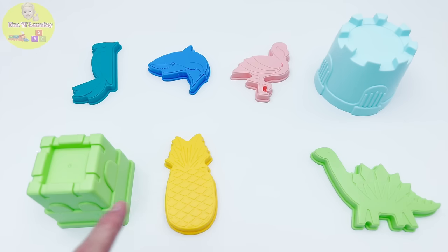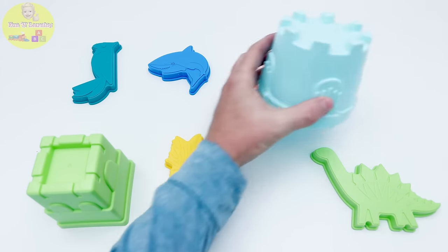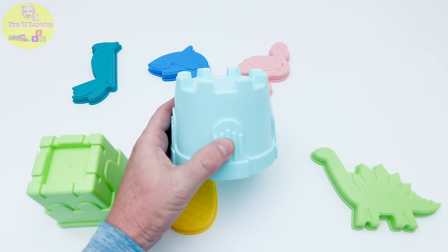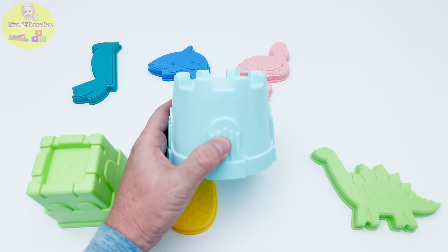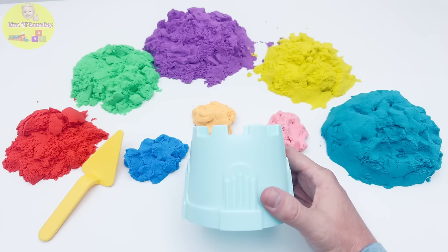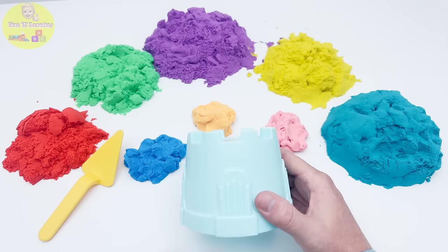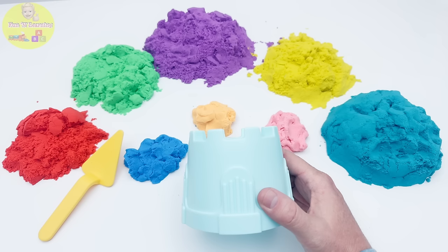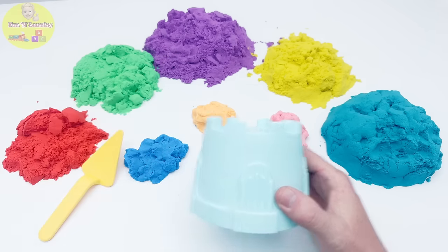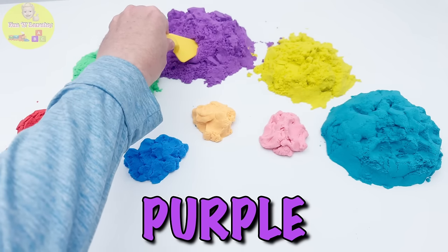Which shape should I choose next? I'm gonna go with this blue castle. Let's find the right sand. Since it's a big shape, I think we should go with purple or aqua. What do you think? Yeah, that's right. Let's go with the purple. Purple.